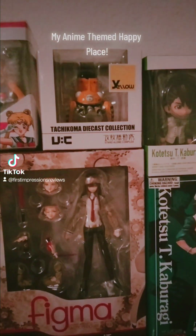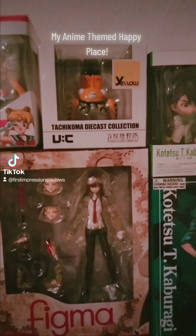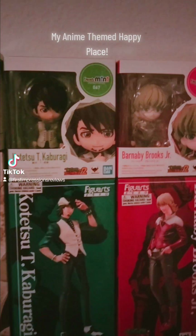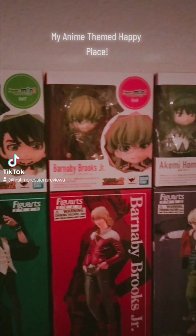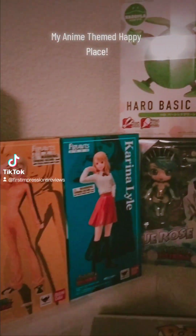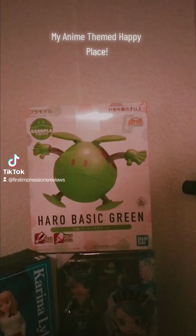I like the yellow one because it only shows up in episode 25 of Standalone Complex. On the bottom is a Figma for Steins Gate. And on top, some Figure Arts minis on top of some Figure Arts Zero figures. At the end is a Chibi Arts figure with a Haro model kit on top from Mobile Suit Gundam.